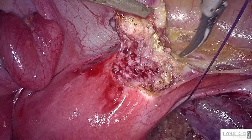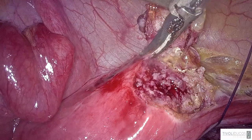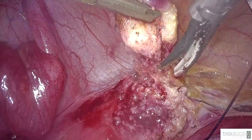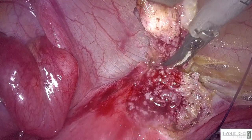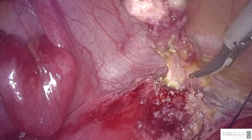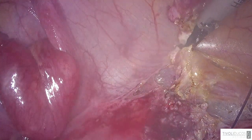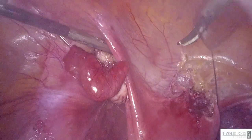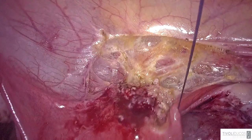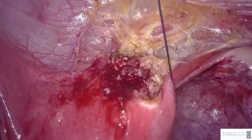Horace, is that adhesion or nodule? Huh? I think it is a nodule, but it's continuous with the adenomyosis. So I think that it is not possible to remove it completely because from here, in the depth, there is adenomyosis. But I will resect it without expecting to be completely in sano. Bipolar. So I will coagulate this, and then we'll go on the rectum.